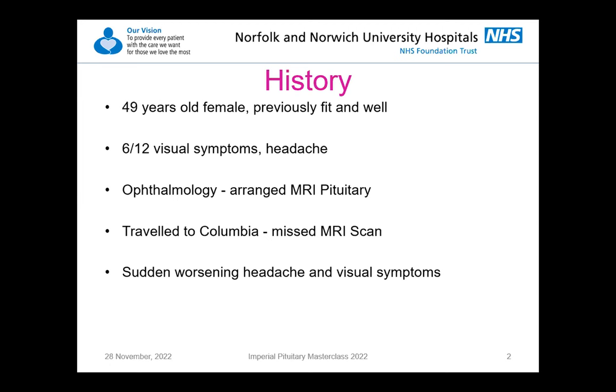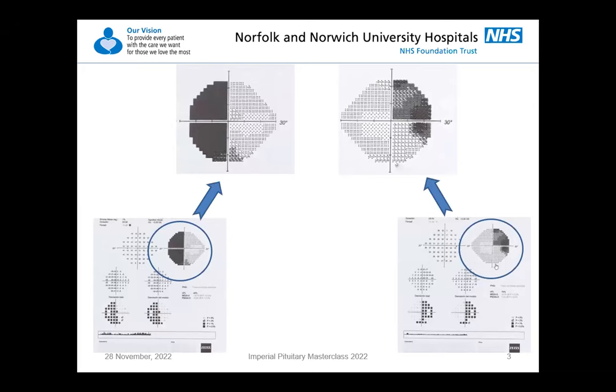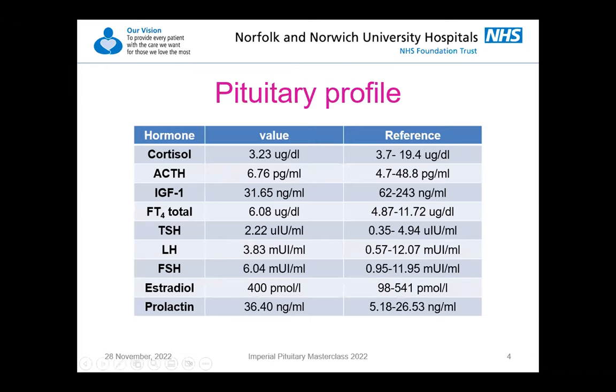In the next slide, these are the Humphrey automated visual fields, and as we can all appreciate, there is a typical chiasmal lesion on both sides, but predominantly on the left side. She had a pituitary profile, which showed that her cortisol level was low, but we don't know the exact timing of this. They also did an ACTH level, which was within normal range. Her IGF-1 level was low, her thyroid axis and gonadal axis were intact, and she has mild hyperprolactinemia.